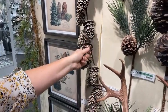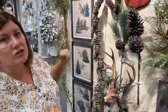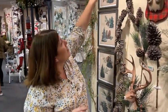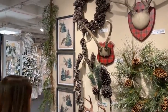These are the ones, again, that you can squeeze. They're made of material that if they get cold and they're outside, they're not going to shrivel up. They're not going to lose their shape. This is what a designer wants to work with. We have it in the wreath, we have the garland, and of course we have the stems and the picks that go with that.